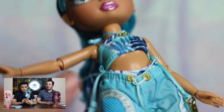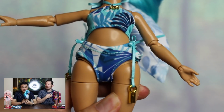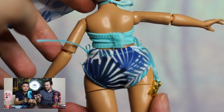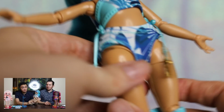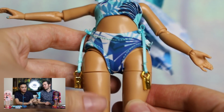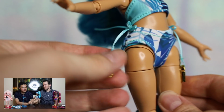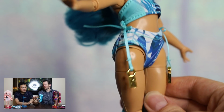And there is a neck collar that is tied in real ribbon, so you can tie it and untie it if you'd like. And there's a very cute metallic gold RH charm dangling from the collar. So of course we have the top, which is its own piece, and she has a matching bikini bottom with the same palm print. Very beachy, and the top opens and closes with Velcro. The bottom looks like you just pull it off. And what's super cute, there are little light blue ribbons on either side, and one has a gold R charm, and the other has an H.